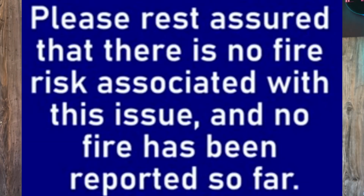He goes on to say, please rest assured that there is no fire risk associated with this issue and no fires have been reported so far. I myself have not been able to find any reports, and I've been looking everywhere, of an actual fire, just some smoke. I'm not an electrician to know exactly what's going on there chemically, but anytime you see something like that, it is worrisome, even if it's not a fire risk. But still, make sure, as we said, firmware, new board.